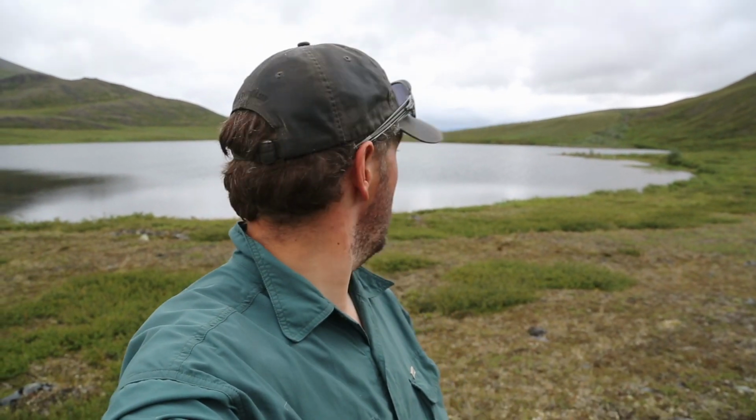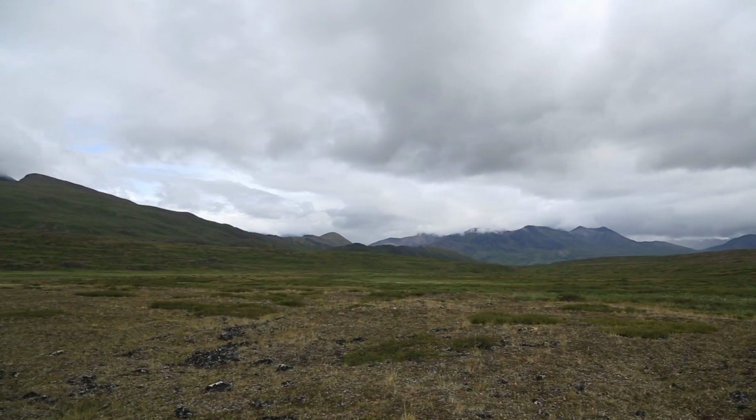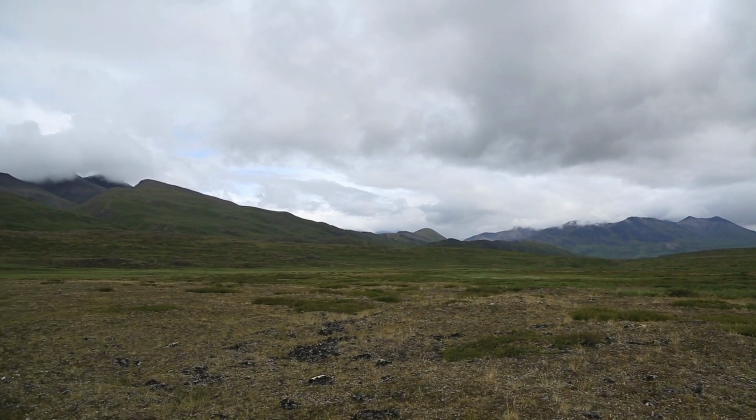I'm here just probably inches below the actual summit of Sulak Pass, and behind me there is one of the headwater lakes, and it is much, much bigger and more beautiful than I thought it was going to be from looking at the map, so that's kind of a pleasant surprise. Really wish we had some better light for photography.